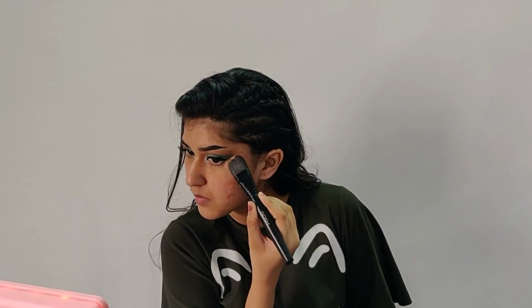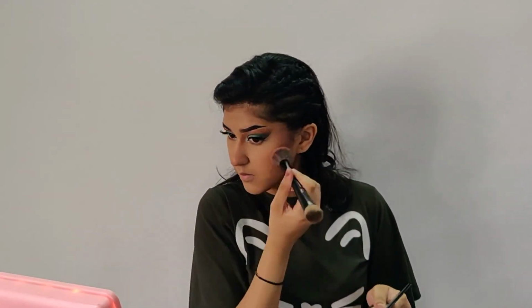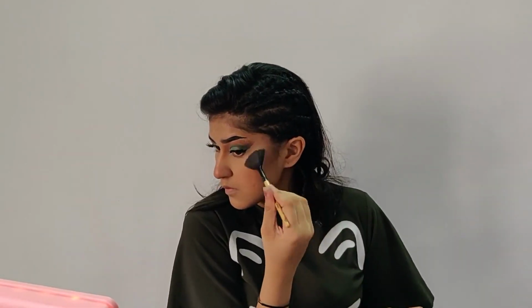And now I'm just gonna do my base. I'm using my Bourjois Healthy Mix Foundation and I'm putting it all over my face, starting with the high points of my face. And then I'm gonna take some powder and set it right under my eye so that it doesn't crease. I'm taking some contour and just bronzing my face. And now I'm taking some blush and putting it right on the apple of my cheek and on my nose. And lastly, I'm gonna also highlight the high points of my face.